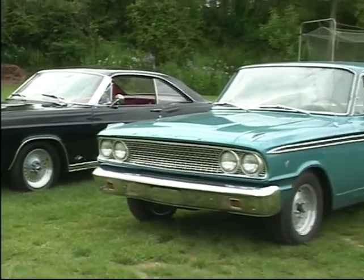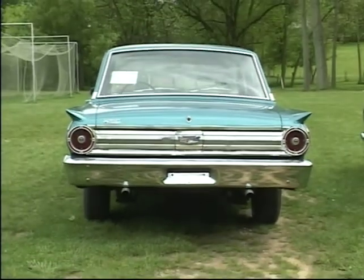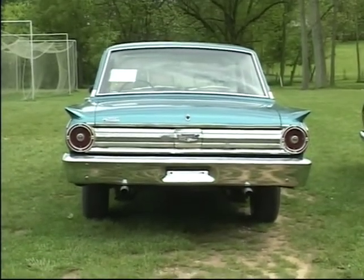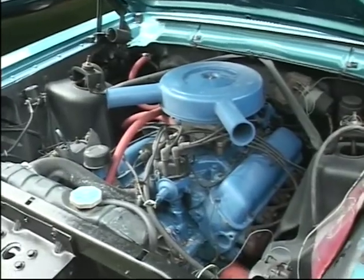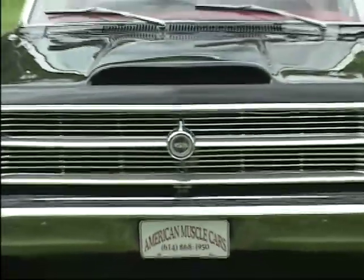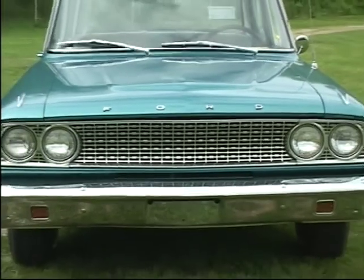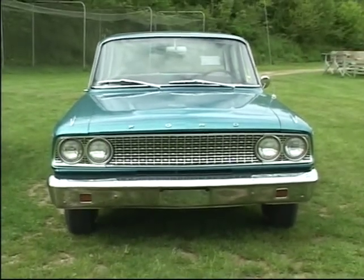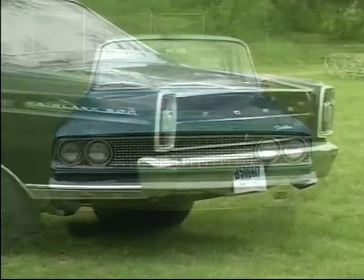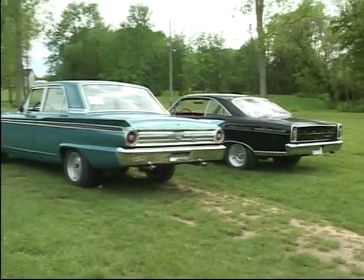The other one you're looking at is a 63 Fairlane, 4-door, pretty much all original, 260, 2-speed automatic, and in excellent shape. The 66 came from North Carolina, so it's pretty much a rust-proof car. The 66 I've only had for a couple months, and the 63 here, I found it in New Albany, which is in the area, and I've only had it for a couple weeks, but I like Fords. I'm a Ford person, so I've always been in the Ford family.